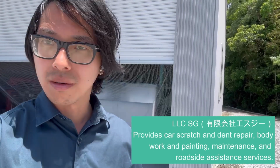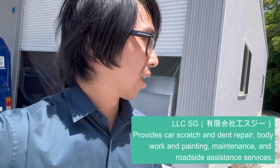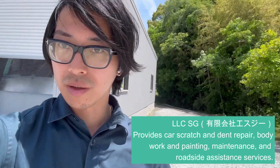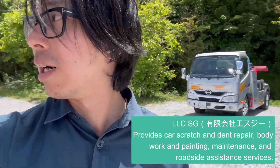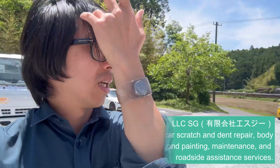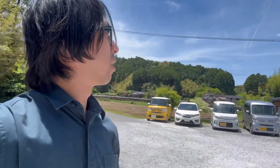So I have just arrived at the car company run by Mr. Soga, and he's now working on his stuff. I'm waiting for him to come out from that workplace. It's really the countryside of Sukumo City, and there are a lot of cars that they are probably fixing or repairing right now.